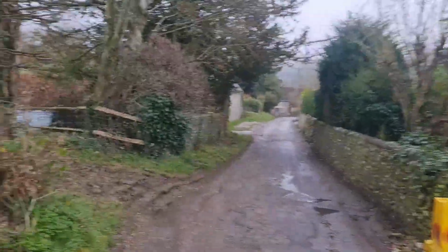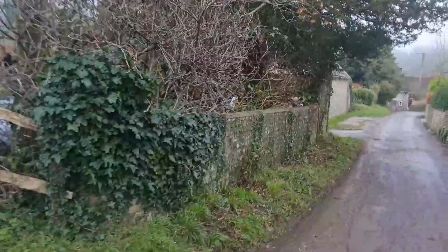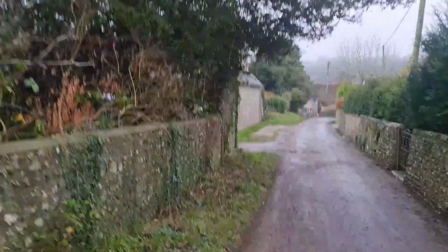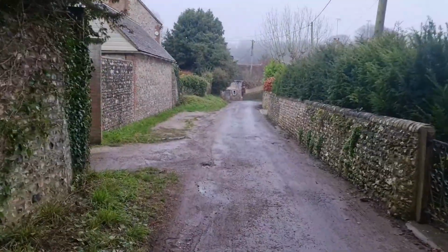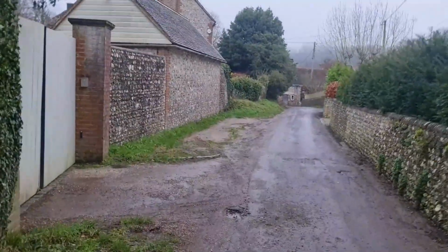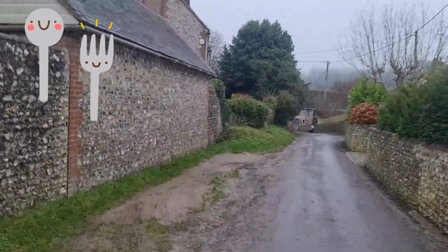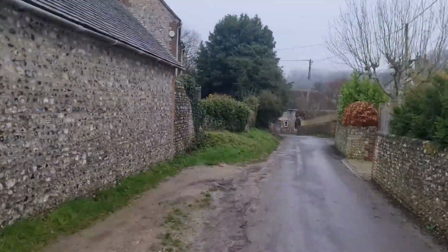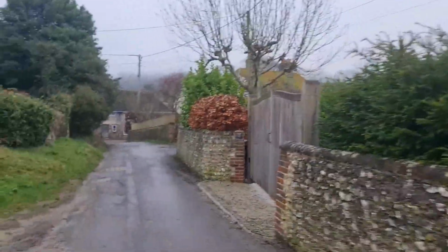Yeah, I'm just coming down past the church, down into the little village. I thought there was a car. No, there isn't. It's not really quite lunchtime yet. I did spot a bench on the way down here. So let's see how we go, because I might then just have lunch at that bench up there.